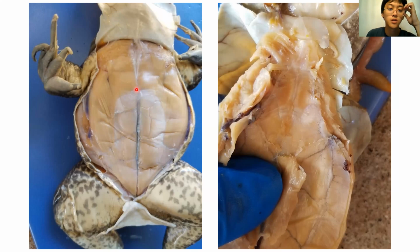This picture is for the coracoid bone. In frogs, it essentially replaces the sternum. It's below the clavicle, so this should be the coracoid here, and then I guess it would be somewhere around here. It's essentially part of the shoulder, and I guess for frogs it'd be pretty important because they're landing on their front legs all the time.